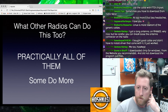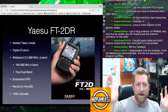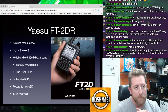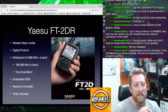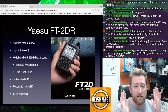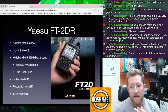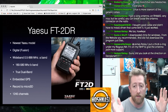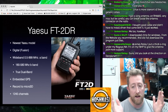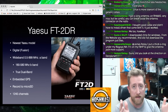Okay, so right out of the gate, what can do everything the BaoFeng does plus more? The Yaesu FT2DR. It's a true dual receive radio. It can receive two channels simultaneously, and it can receive everything, wideband receive from 0.5 all the way up to 999 megahertz. It's a beast. It's a $300 beast.